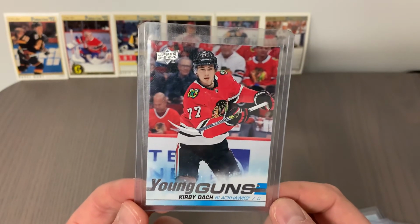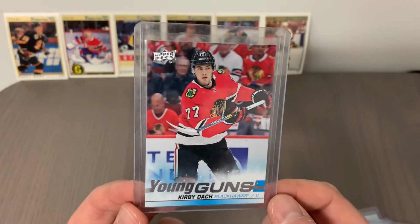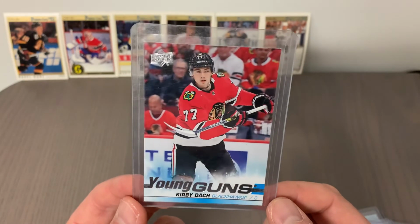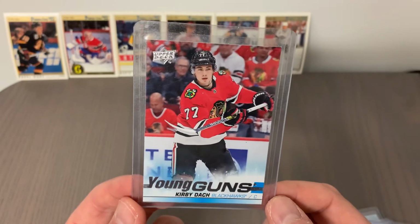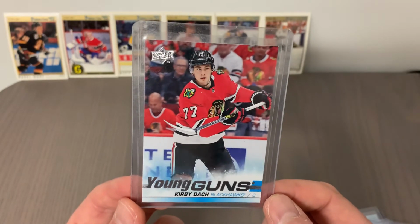And you know, as he kind of gets back to playing, which sounds like here we are in March, it sounds like he may have an opportunity to get back on the ice before the end of the year with the Blackhawks for having a great year. You know, that might give a little bit of a short-term push to his card valuation.